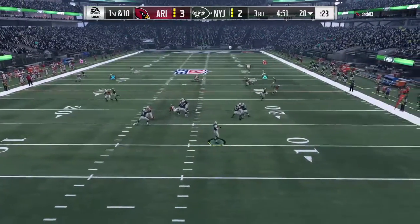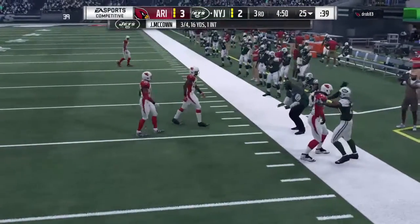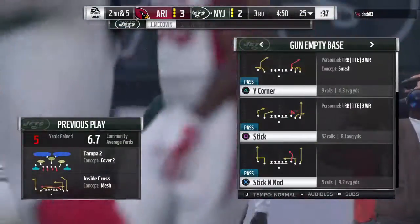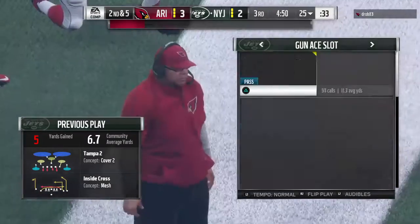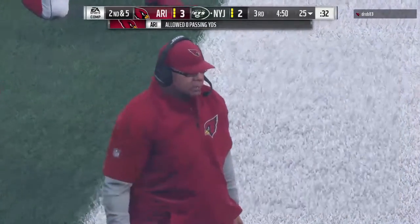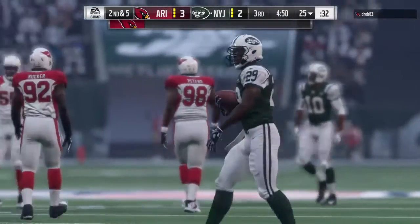They've got to just take a deep breath, relax, try and figure out what is working, and call more of that. Dumps off to Powell. It's a gain of 5, and it'll be second down. Everyone's got to be able to catch the football. Doesn't matter what position you play, but if you're on offense, be aware a ball may come your way.